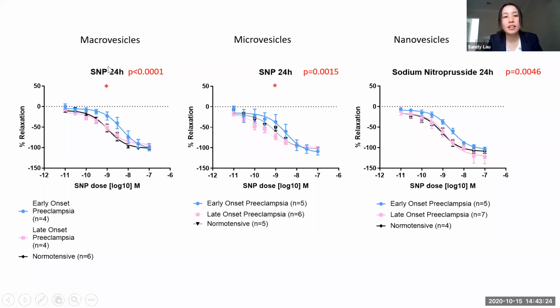But the difference between acetylcholine and sodium nitroprusside is the sub-analysis revealed it's not the minimum response that has changed, but that the entire curve has right-shifted, so that the EC50, the point where a 50% relaxation response is generated, is right-shifted, meaning you need more drug to produce the same relaxation, meaning that the sensitivity to nitric oxide has decreased in these animals. After micro and macro vesicles, but not confirmed with the nanovesicles.